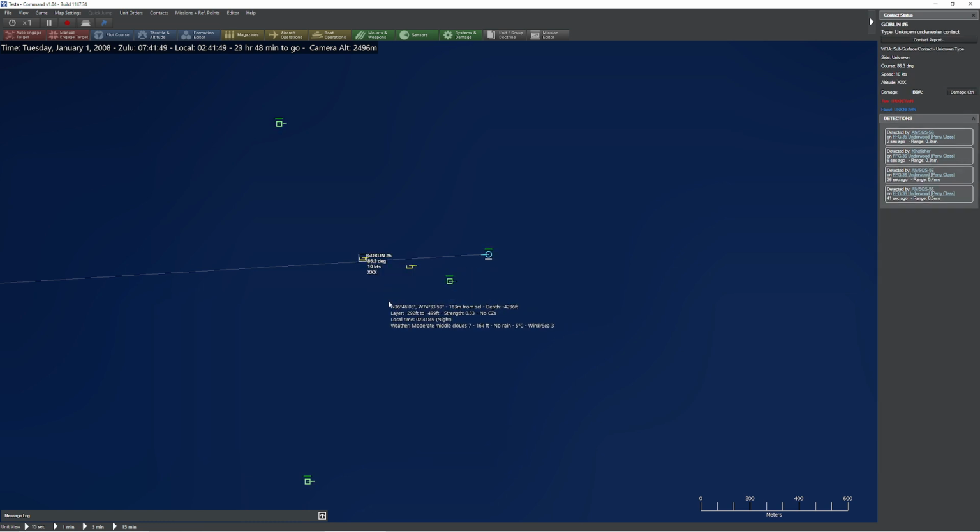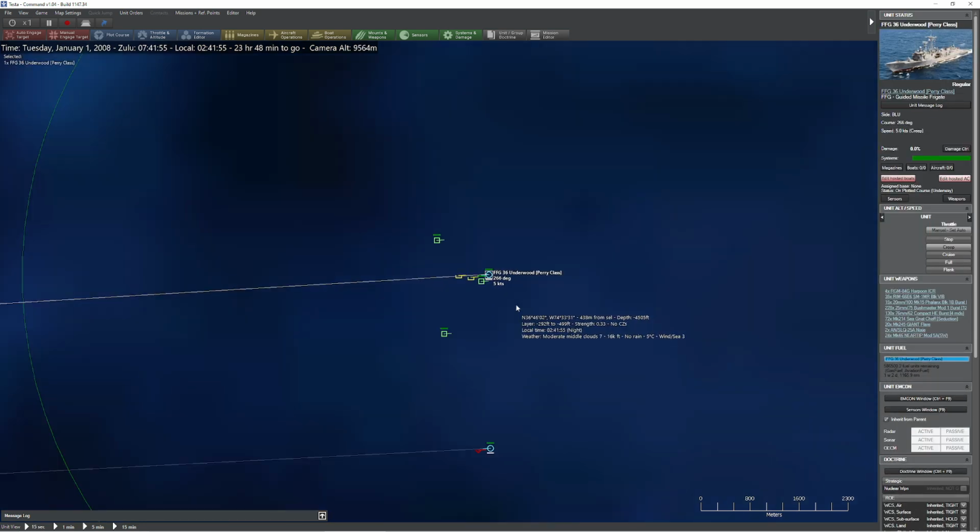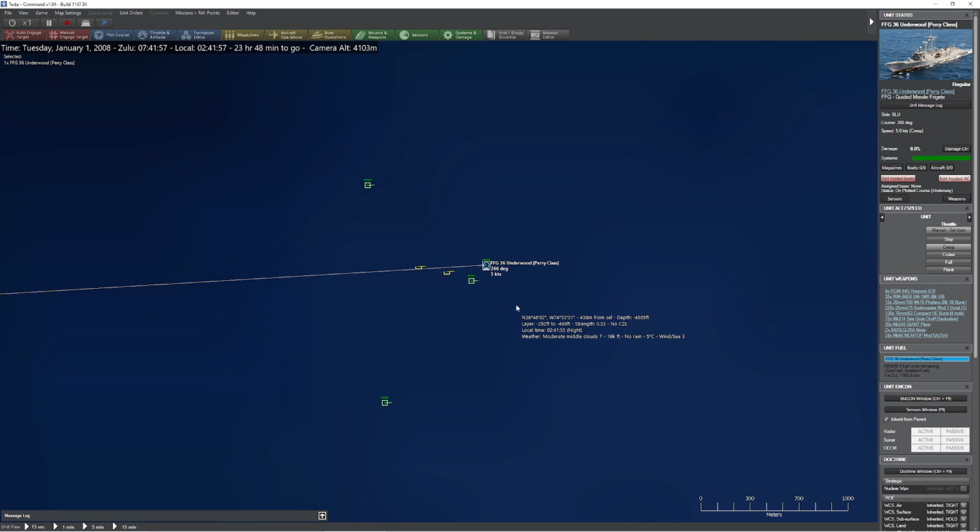Now we've got some very, very good information on both of these two subs. We immediately identify their depth. Of course, we're not sure of the depth on this one because he's a little shallower. But notice we had to get that physically close to even get close enough to notice. The identification phase hasn't even taken place.